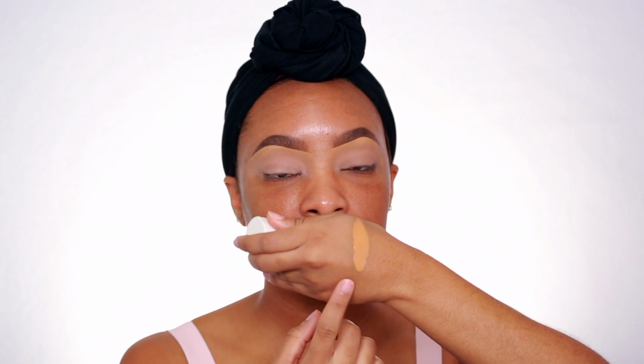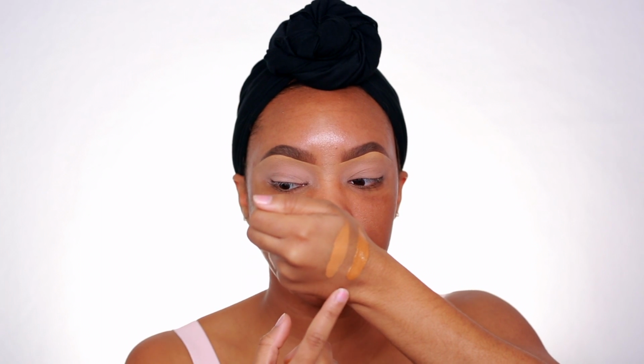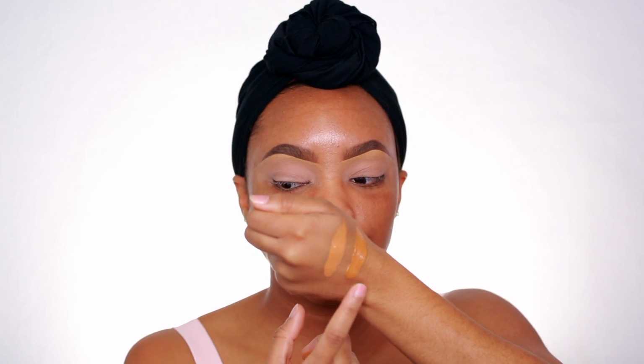I have to mix the shade 370, which is a little too light. Okay, so here is 370. So obviously it's a little bit too light, especially for my face. It just does not look cohesive. And then I have the shade 390, and 390 is just a little bit too dark and a little bit too orange. Okay, so see the difference? So here's 370 and here's 390.